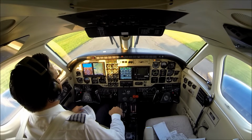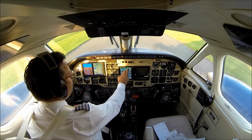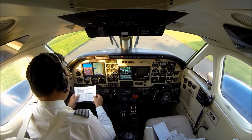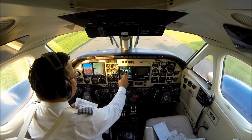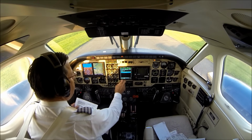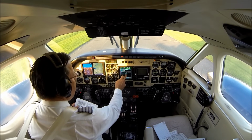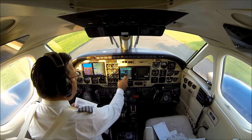I'm bringing the airplane here to a stop to hold short of 17, and setting up the transponder, the code is 4233. And the route will be from Danbury to Carmel, Charlie Mike Kilo, and from there the Victor 123, load an airway.